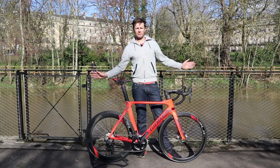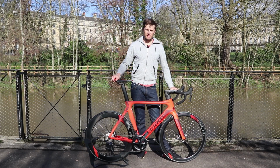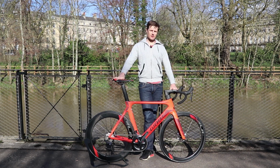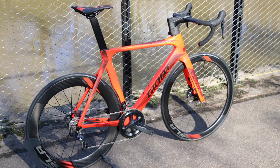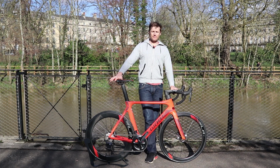This is the Giant Propel Advanced disc. Giant have taken their Aero road bike completely back to the drawing board for 2018, the most obvious addition being disc brakes. Everyone's going disc brakes for 2018 if they haven't already, and Giant are no exception to that.